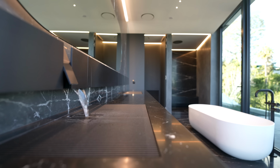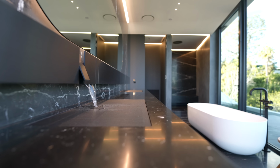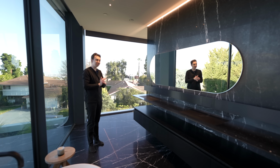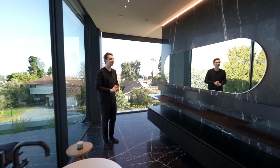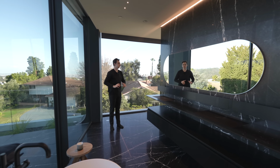And it looks like this countertop is just a very thin piece of marble that they have placed right here. I don't know how they engineered this, but it looks impressive. I've never seen anything like it. We may never see something like it again. Pretty crazy. You've got the LED light strips illuminating this entire bathroom area.